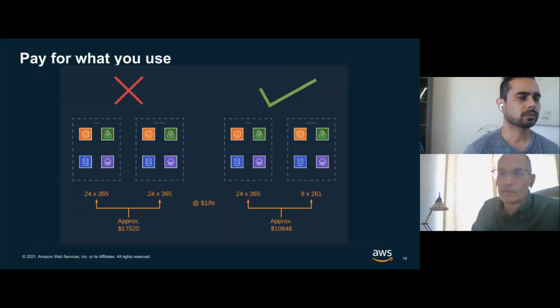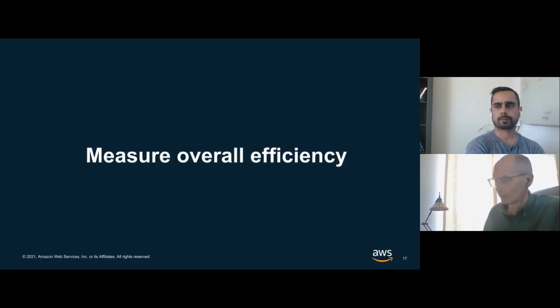And so a good example of this is a test environment. Most test environments are up 24 hours a day, and if you have an 8-hour workday, you've got 16 hours that you're paying for something you're not using. So if you apply automation to take down and bring up those test environments for when you're actually using them, say 8 hours a day, you can save substantial amounts of money. In this example, something costing you $1 an hour would cost you $17,520 over the course of a year. If you simply implemented this automation, you could save $10,848. And you can obviously extrapolate that out to larger things.